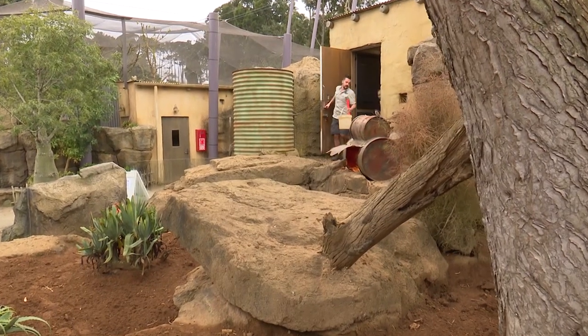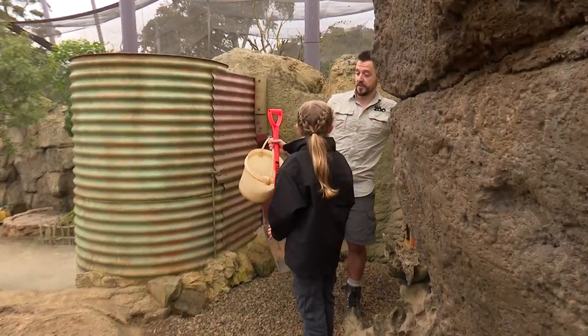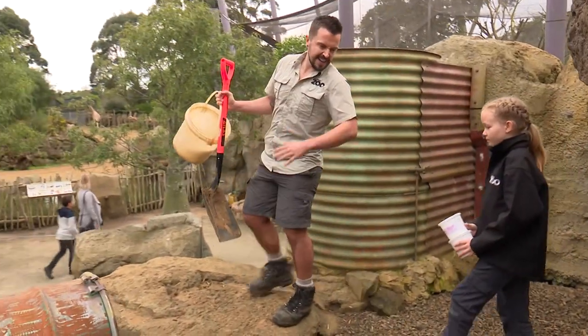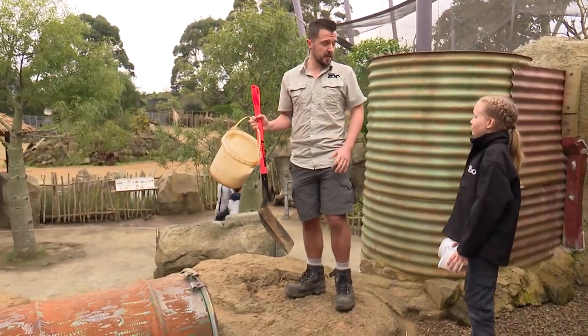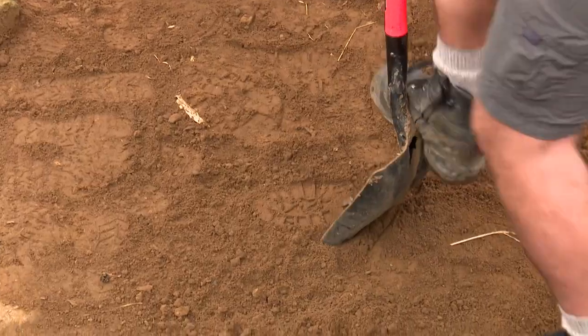So here we are in our meerkat exhibit. With our meerkats, we like to make it a little bit challenging for them. So we will give what is called behavioral enrichment. What that is, is it basically gets them to use all the natural instincts and behaviors that they would in the wild. And so that's what we're going to do. We're going to give them some sandcastles.